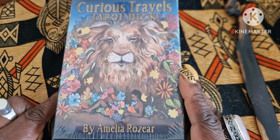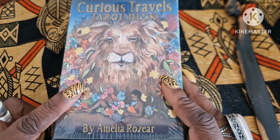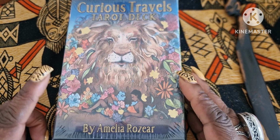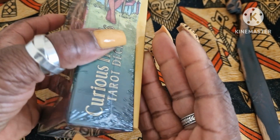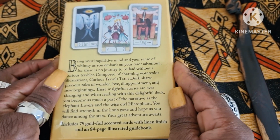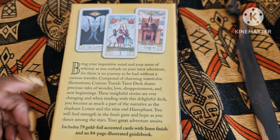So I thought I'd hop on today and do a box and deck review. The deck is called Curious Travels Tarot Deck by Amelia Rozier. I think this deck might have been an indie deck at some point, but it's been picked up mass market by US Games. So let's read the back of the box.